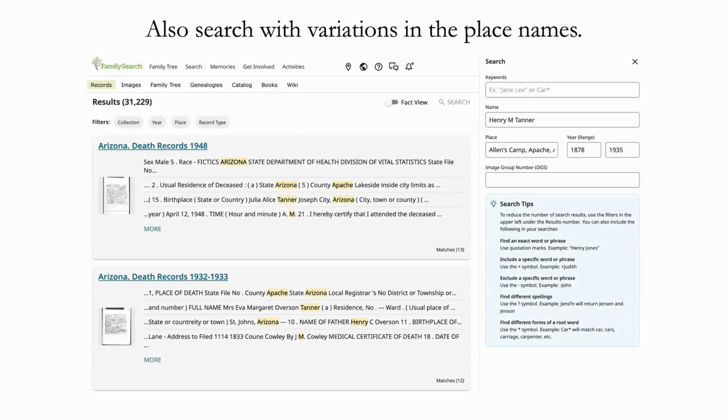Well, okay, I'm sorry, I'm going to go back first of all. That was an example of going back in time. This one is a Henry M. Tanner example, and there are still a lot of different examples with different steps. And this one is the variation of Allen's Camp, Apache County, Arizona, with 13 additional records. These happen to be death records for people in this family.